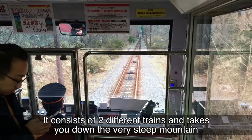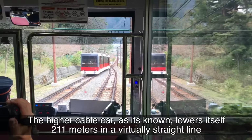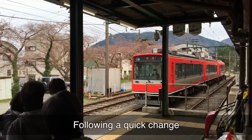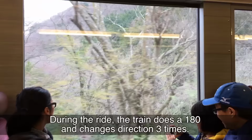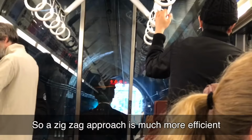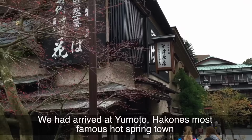The higher cable car, as it's known, lowers itself 211 meters in a virtually straight line, covering 3/4 of a mile in only 10 minutes. All in all, this creates a sharp decline to travel at. Following a quick change, the Hakone Tozan train takes over, taking us 450 meters lower over 40 minutes. During the ride, the train does a 180 and changes direction 3 times. These switchbacks are where the gradient is too much to handle as a corner, so a zigzag approach is much more efficient. After pulling into its final stop, we had arrived at Yumoto, Hakone's most famous hot spring town.